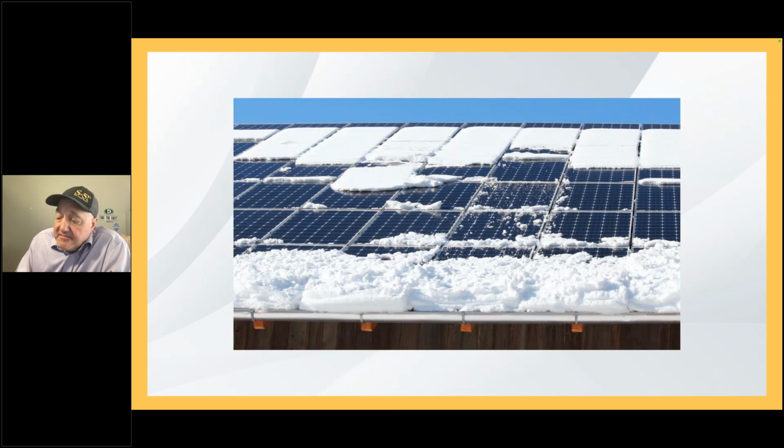And you can see that. You can see on that front part, because it's being held back by that gutter, probably a module width is being held on longer than anything else. That's a good picture.